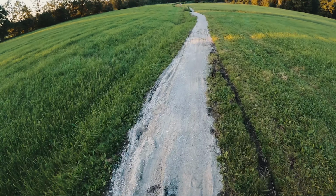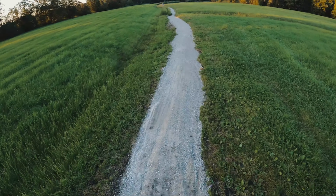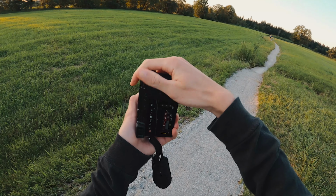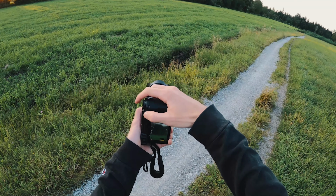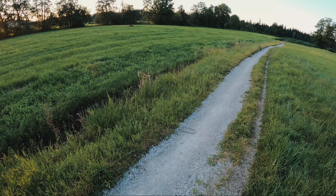I continued along the path and suddenly, in the distance, I saw a deer. So I decided to get off my bike and sneak my way closer to the deer. I don't really know anything about deer, but every time it looked up at me, I froze, hoping that it wouldn't think I'm a threat. Hello there.